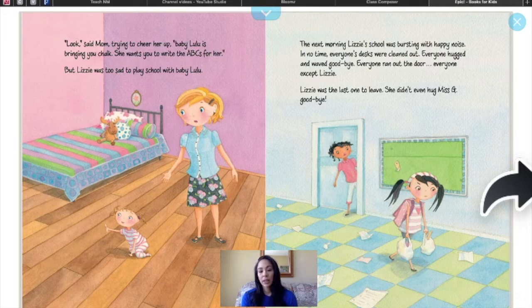The next morning, Lizzie's school was bursting with happy noise. In no time, everyone's desks were cleaned out. Everyone hugged and waved goodbye. Everyone ran out the door. Everyone except Lizzie. Lizzie was the last one to leave. She didn't even hug Miss G goodbye.